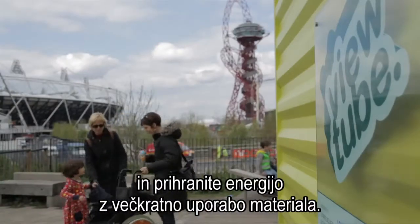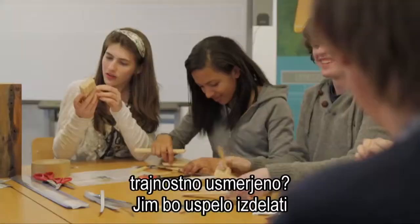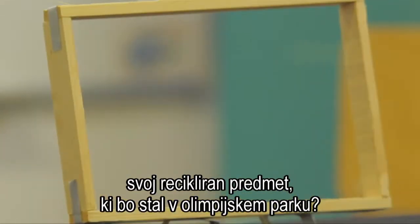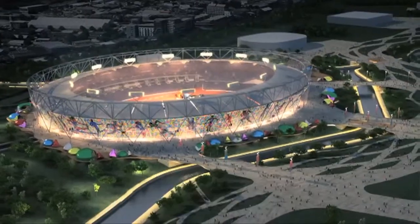Colour of the view tube. But what can they learn from the Games to make their own lives more sustainable? And can they actually create their own recycled product to add to the Olympic Park and become part of the Green Games success story?